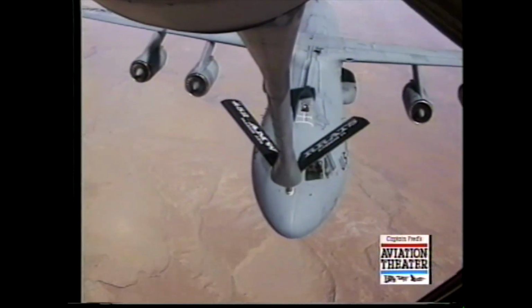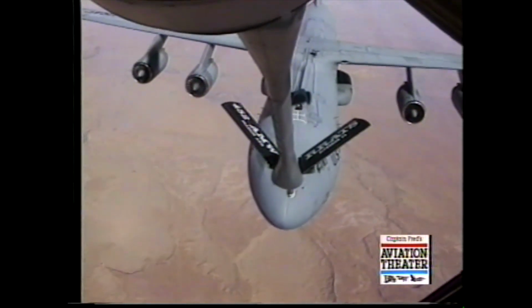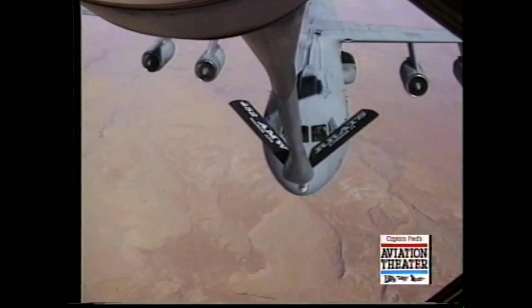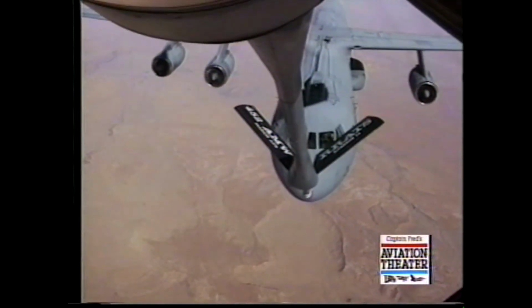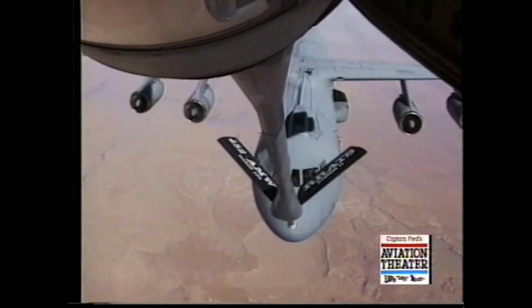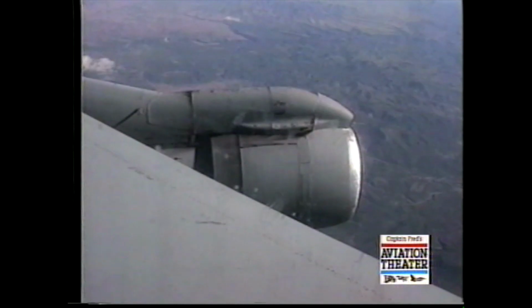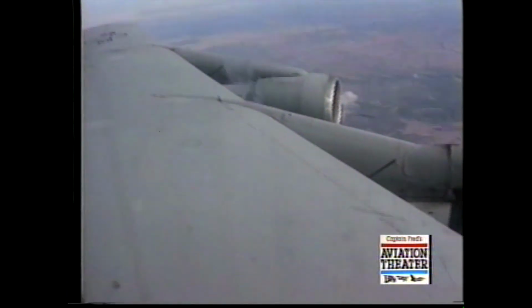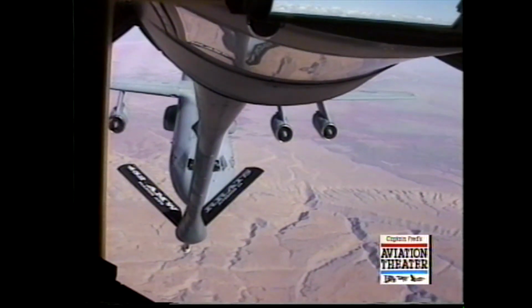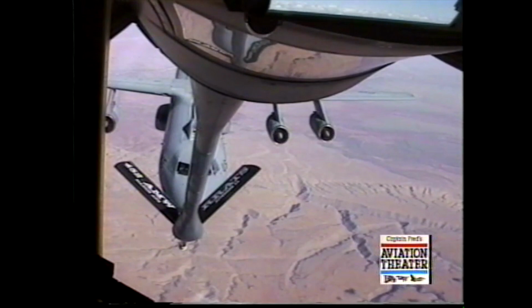If you can't actually tell from the view that you're getting, we're actually laying in the bottom part of the KC-135 on our stomachs. All of my controls are below me, and my chin is on a chin rest. Yes, you're in the very tail, the very back. That's correct. This is a shot of our engines. We've actually since been upgraded to what they call our model engines, and they have a little more thrust, they're a little more quiet, and they have no thrust reversers.